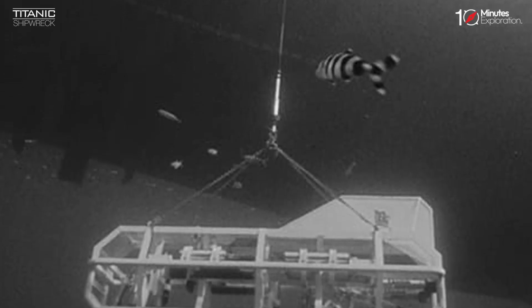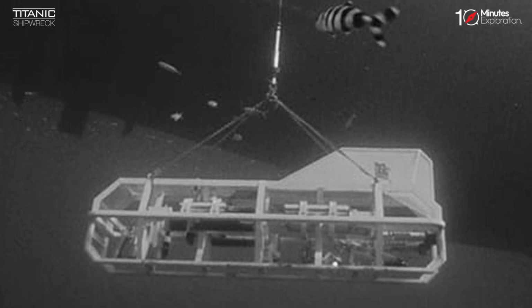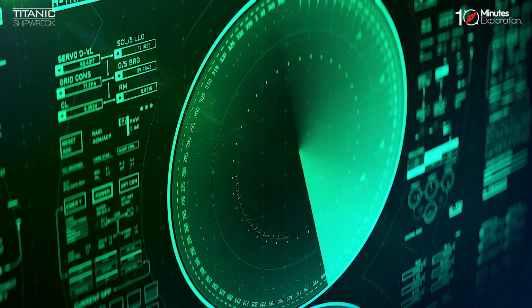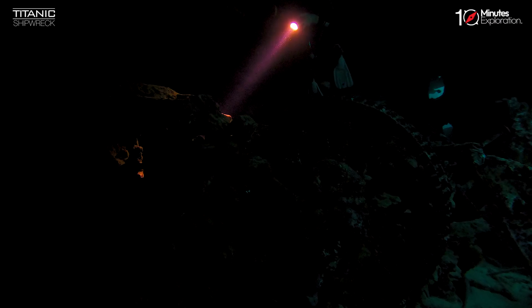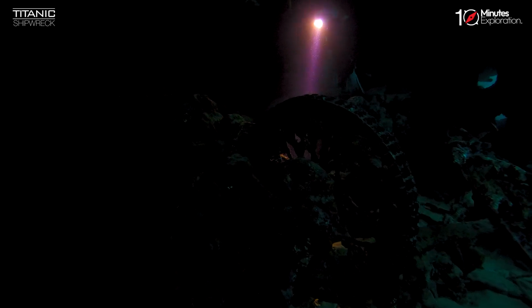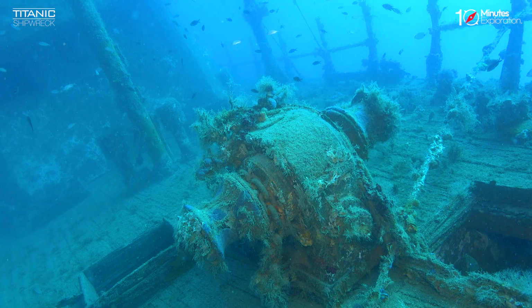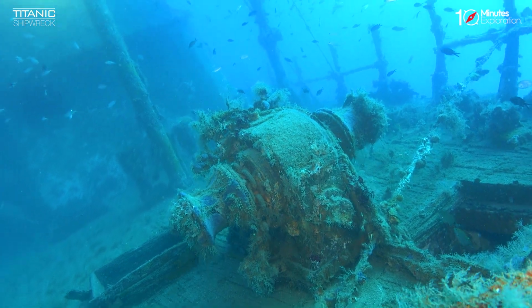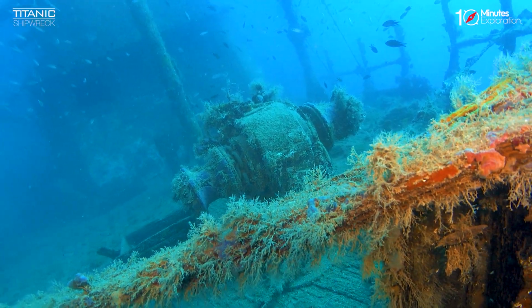Ballard had a new technology that could help him, an unmanned submersible called Argo, equipped with a camera and a sonar. Ballard and his team used Argo to scan the seafloor, looking for debris or anomalies that could indicate the presence of the Titanic. On September 1, 1985, they hit the jackpot. Argo sent back images of a large metal object that looked like a boiler. Ballard realized it was part of the Titanic.